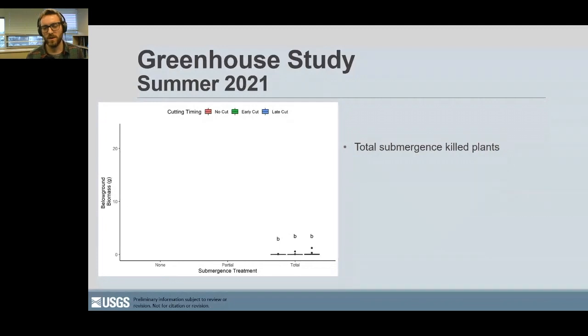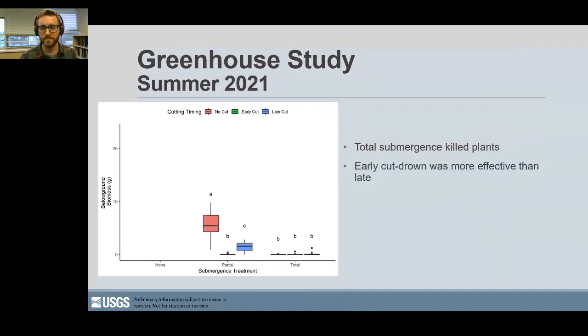And that may be unsurprising. The plants died because they were drowned. However, I was a little surprised that there were basically none of them that continued growing after we put them in there to break the plane of that water. And you see that there's basically no new below ground biomass produced.